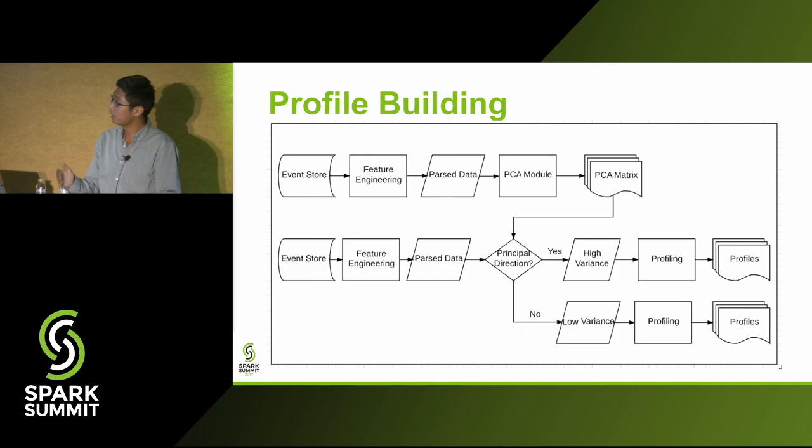So this is basically the detailed architecture in the profile building module. We have some raw events. We do some simple feature engineering: clean the data, parse the data, and transform the data. Then we build the PCA mapping matrix at a certain level, and with those mapping matrices, we map the raw features into two feature subsets, high variance and low variance. And we build separate profiles along those variances.